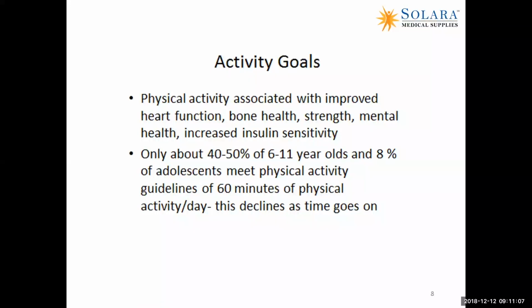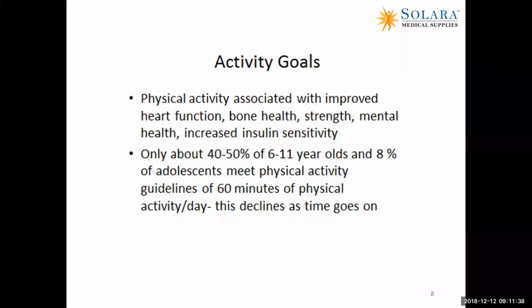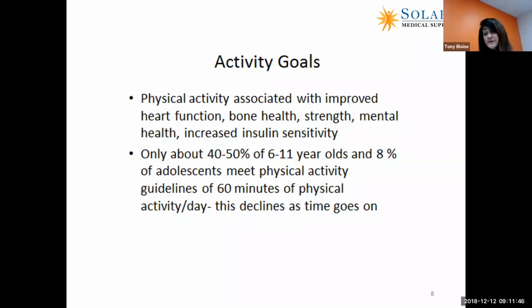Activity goals are very important because, as we know, physical activity is associated with improved heart function, bone health, strength, mental health, and increased insulin sensitivity. This is especially concerning at this point in time because many, many influences have developed that really decrease how active people are, starting even from an early age. We know only 40 to 50% of 6 to 11-year-olds and only 8% of adolescents meet physical activity guidelines of 60 minutes of high-intensity physical activity per day. And unfortunately, this tends to decline as time goes on. That can lead to further difficulties with healthful weight management, blood sugar management, and increased risk of other coexisting problems like heart disease and loss of strength.